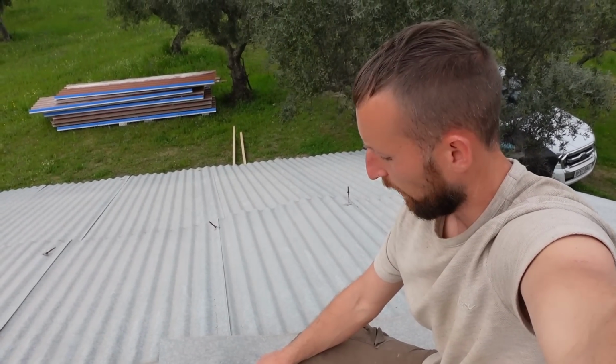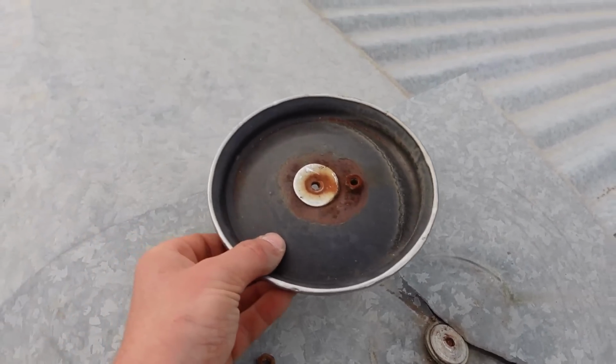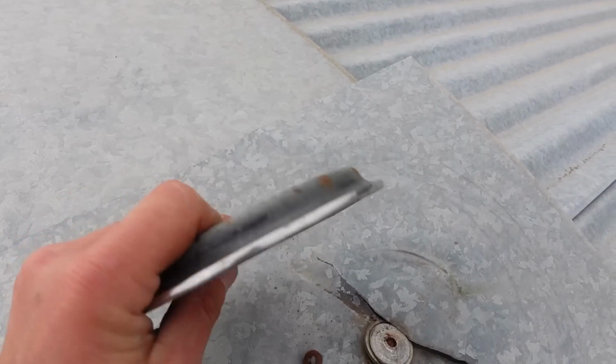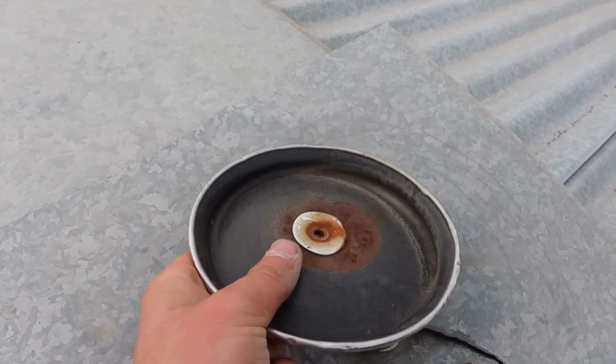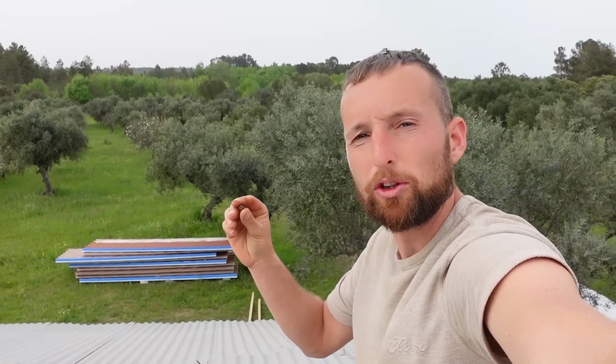I think it's probably a good idea we didn't reuse that top bit I was going to use, because it's got a bit of a crack in it, as you can see. I think the previous farmer put that on the top to hide the crack. The bolts are also really rusty, so I'm having a harder time taking them off. But we're getting there, making slow progress.